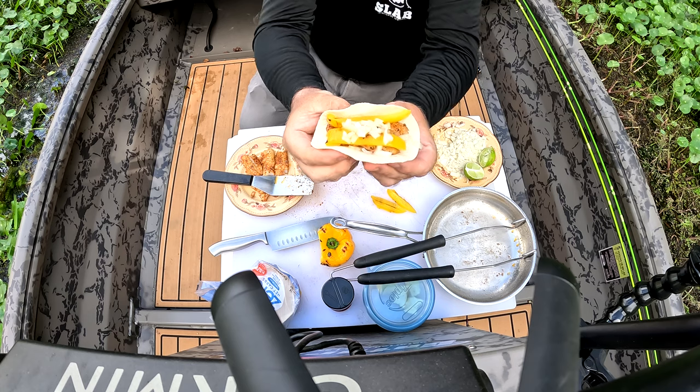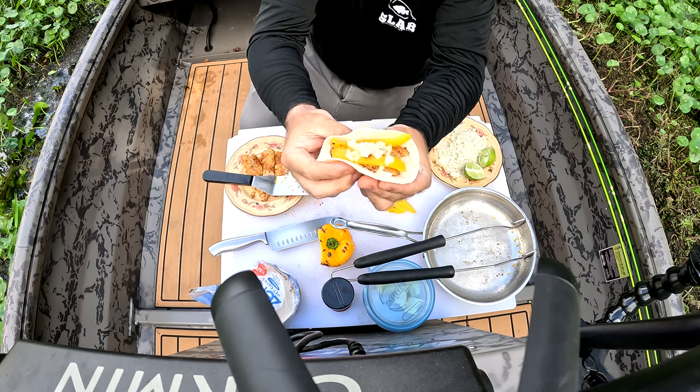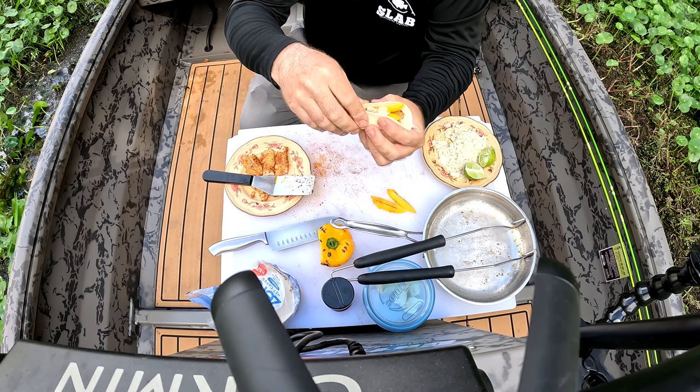And there you have it. Blackened crappie taco. Poor man's edition.